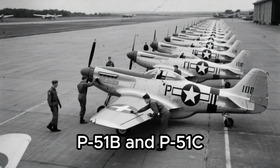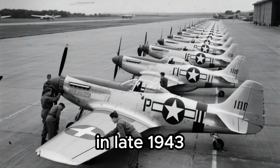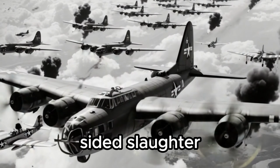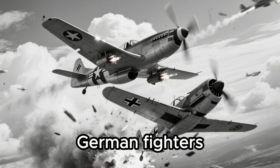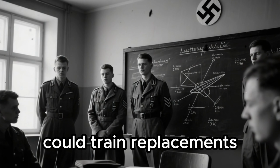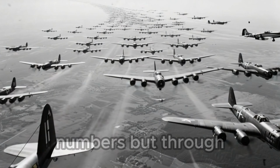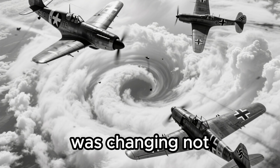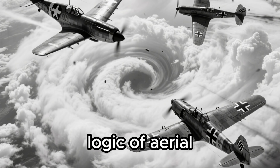The first production P-51B and P-51C variants entered service in late 1943. From that moment, strategic bombing over Germany ceased to be a one-sided slaughter. The Mustang did not merely escort bombers; it aggressively sought combat with German fighters. The Luftwaffe began losing experienced pilots faster than it could train replacements. Air superiority shifted toward the United States, not through numbers but through range and endurance. It became clear that the P-51 was changing not air combat tactics, but the very logic of aerial warfare.